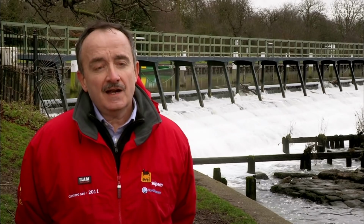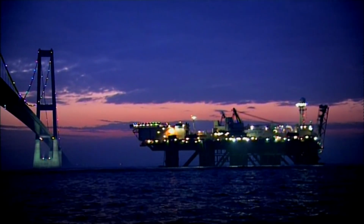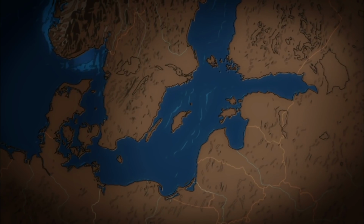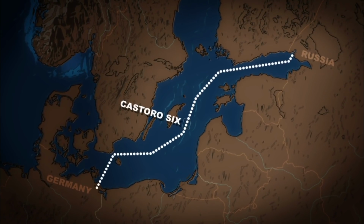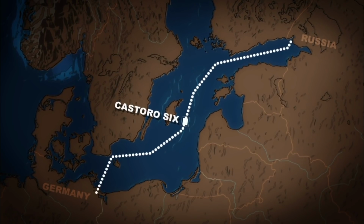And ensuring this is project director Leandro Menicelli. Castoro 6 was specifically designed and built for pipe lay. There are only 3 or 4 vessels like Castoro 6 in the world. We have laid 8,000 kilometers in every continent in the world. Right now, Castoro 6 is in the Baltic Sea. Her mission is to lay 70% of the Nord Stream project, a 750-mile double undersea pipeline that'll guarantee gas supplies from Siberia to Europe.